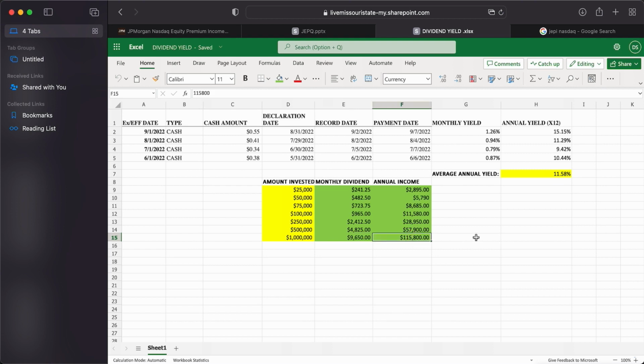So pretty cool to think about if you're just looking to have that autopilot monthly dividend. You're not really worried about long-term capital appreciation and growth being the main thing. If you're not concerned about seeing your money go up or double or triple or anything like that, you just want to get that consistent cash flow, this can definitely be something to consider.